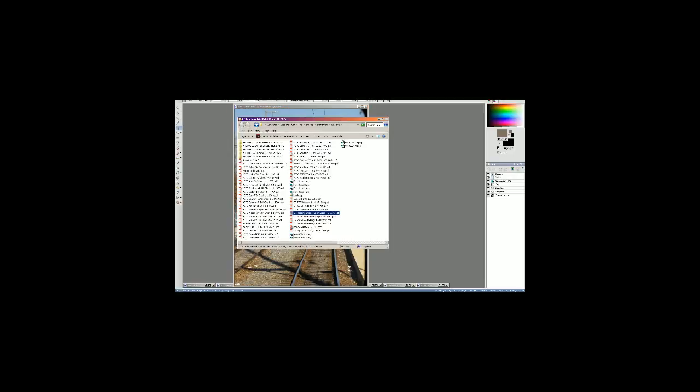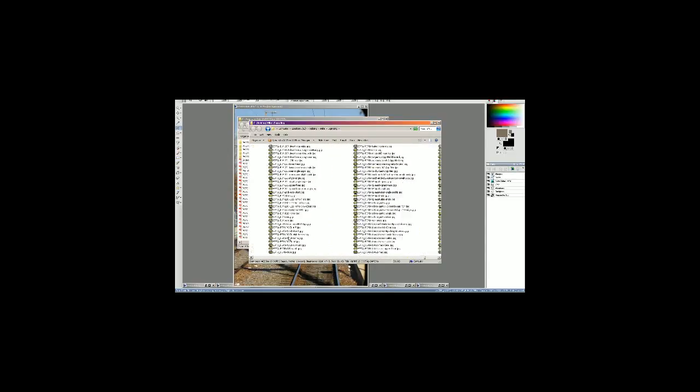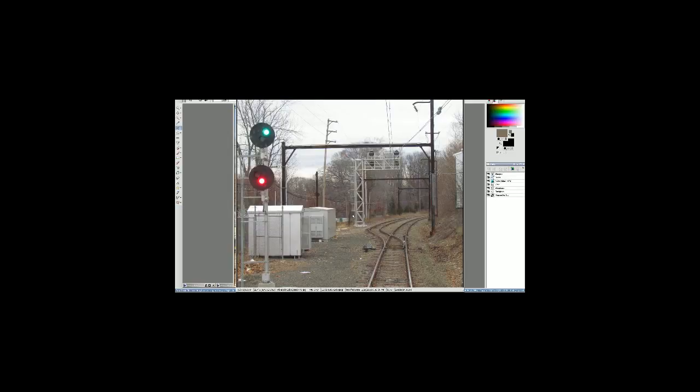I gotta find the original name for this. There's not much I can really add to the original name, so I'm just gonna go by what it's called originally. Grove South. There we go. That's a terrible name.